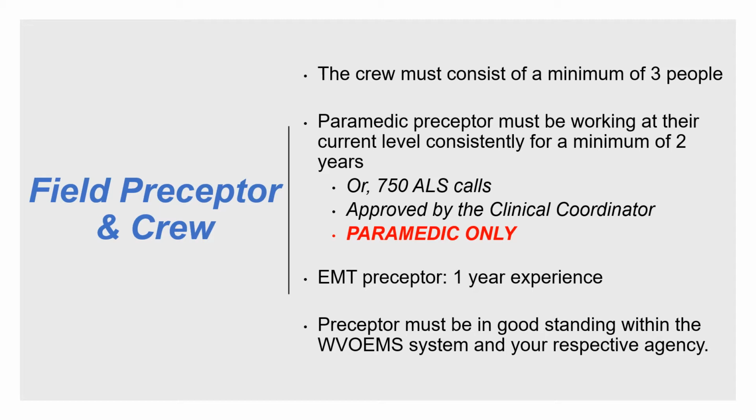As a paramedic preceptor, you must be working for at least 2 years at your certification level of a paramedic, or have done at least 750 ALS calls and ultimately just approved by the clinical coordinator. To be an EMT preceptor, 1 year of experience at an EMT minimum. Also, as a preceptor, you must be in good standing with the West Virginia Office of EMS and within your respective agency. Your agency must also be giving approval. They also have the right to revoke your privilege of being a preceptor.